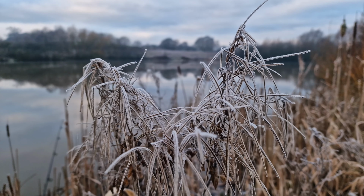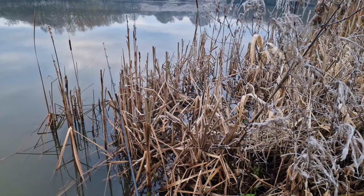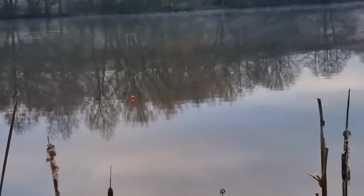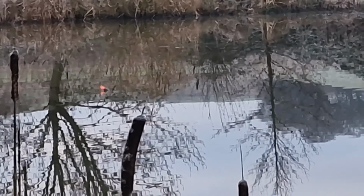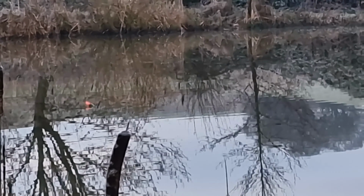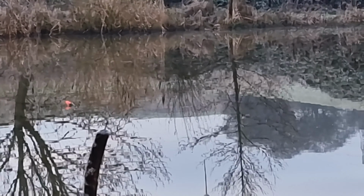bank, and as you can see it's white all over. There's been harsh frost around the last couple of days and it is just beautiful to be out on the bank. We've got a couple of reed beds next to us that are just that vibrant brown colour against that white backdrop, and with that bright red float out in the water, it is a beautiful morning to be on the bank.